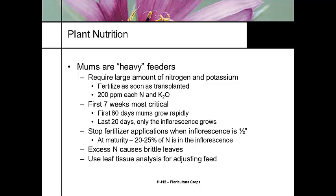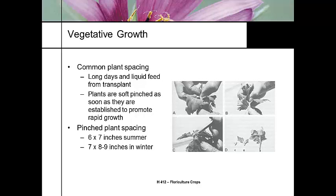Okay? Excess nitrogen during the inflorescence stages will cause brittle stems, brittle foliage, and the flower quality and the vase life actually declines. And most growers will use leaf tissue analysis to manage their fertility.